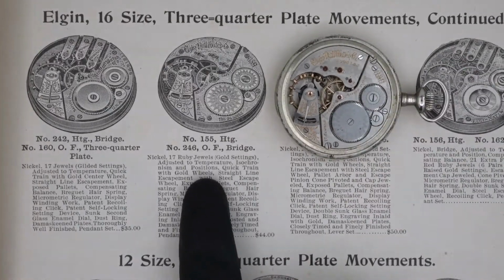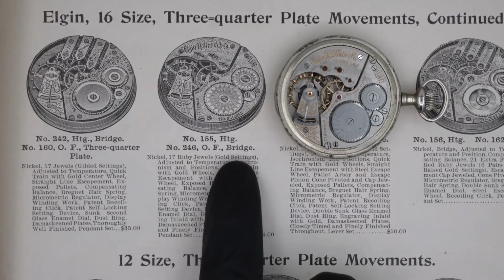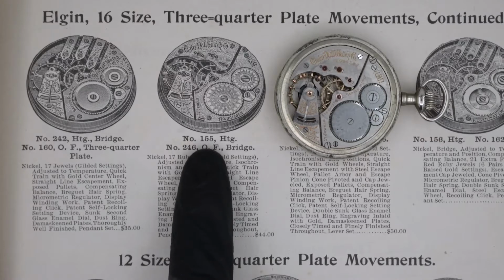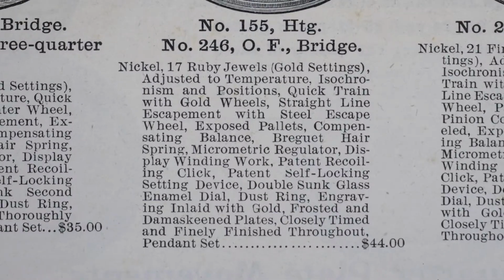And here's the 155, and you can see that the open face version has already been replaced with the bridge model, like this one, the 246. But in this catalog, they're still selling the 155 as the hunting grade. So we see that the movement is now described with a steel escape wheel and also a gold train or gold wheels. We also see various other additions that were omitted from the previous catalog description, such as the display winding work and the patent recoiling click.